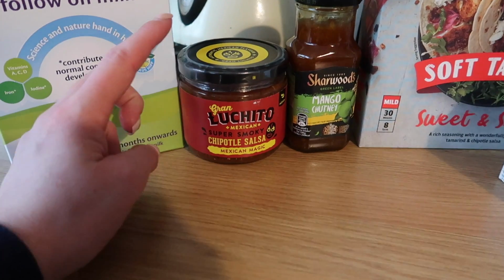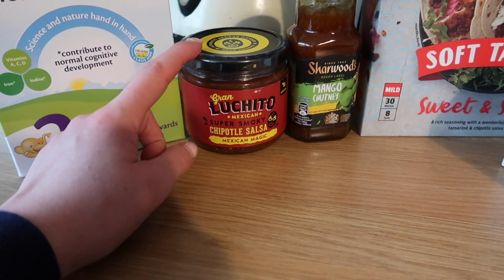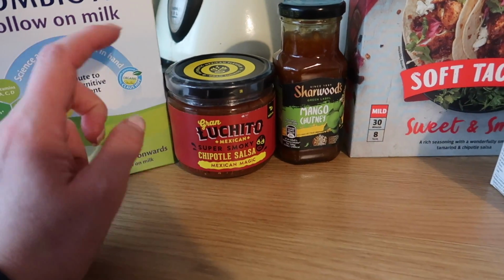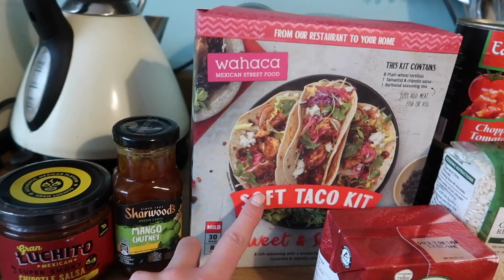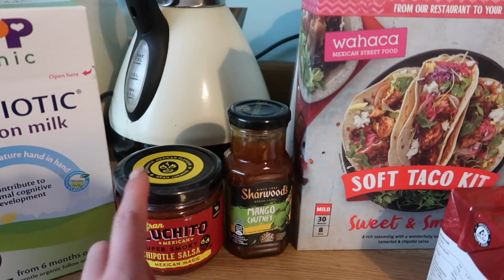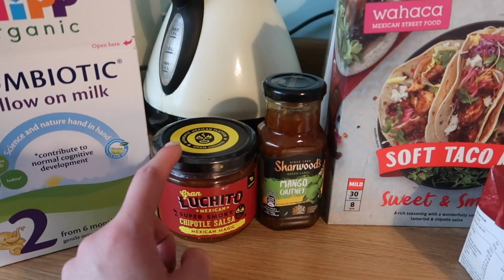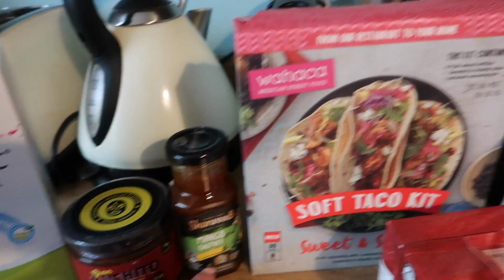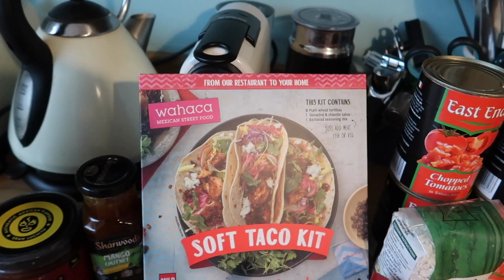Next up we have some salsa here. This is the Gran Luchito Mexican one, and it's the super smoky chipotle salsa, and we're having like a Mexican themed meal tonight with these, so I thought I would get these with some tortilla chips, which I will show you in a sec because they're a bit different. Then I have some mango chutney here.